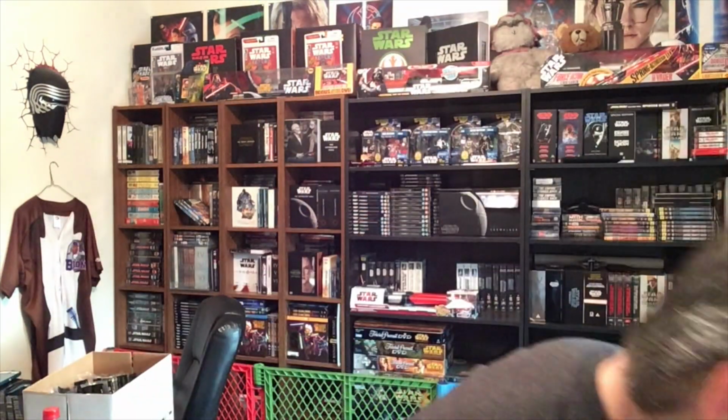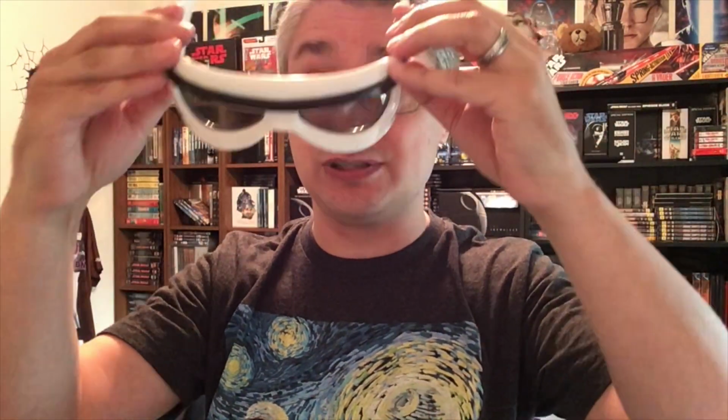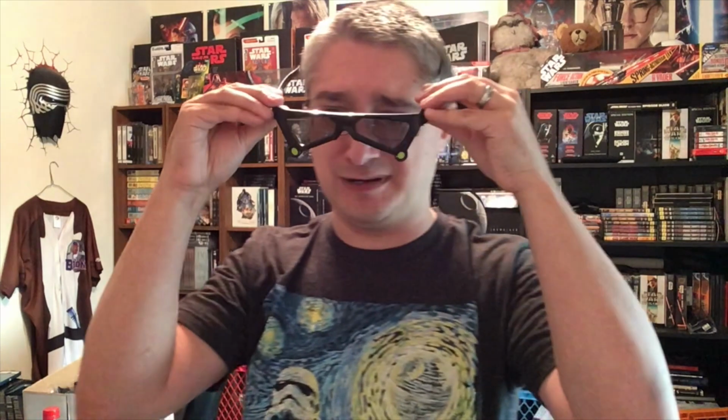I will say, though, these are tighter. I'm not sure that I could wear these easily. In fact, let me try it with my glasses. Woo! No, those suckers are going to break if I try to wear these with my glasses. The standard RealD ones can fit over my glasses, just not, you know, in a fun way. But they do fit over your glasses if you wear glasses, even if you have those wide frames like I do.